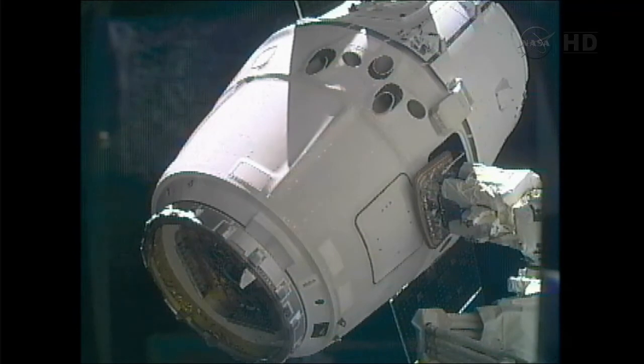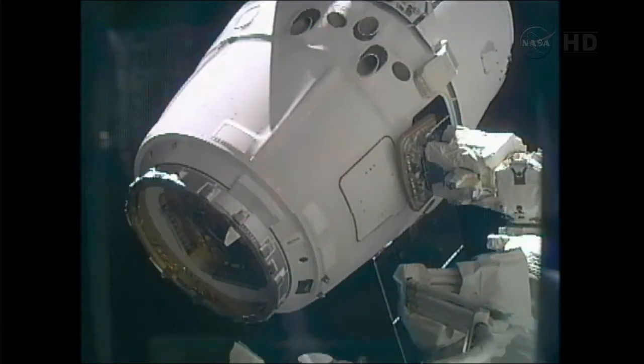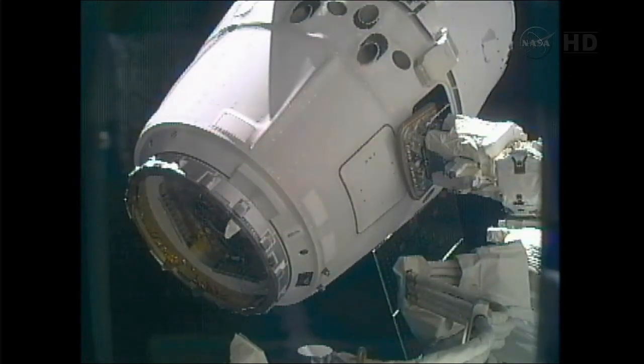But there is a view of the berthing port of Dragon. It will soon be mated with the Harmony node, the bottom side, the Earth-facing side of that portion of the International Space Station. We're standing by to get an estimation of what time that's going to be taking place this morning.